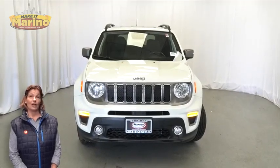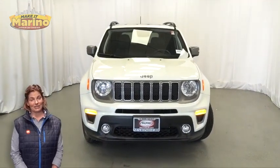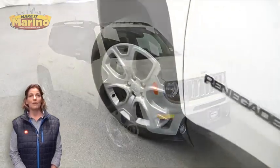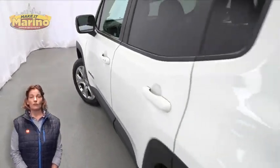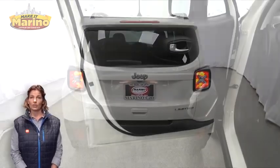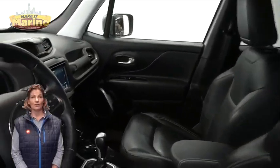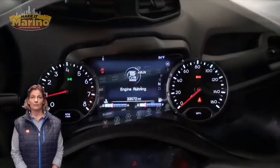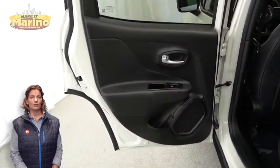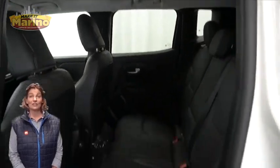If you're looking for a functional compact SUV with reliability and safety for your whole family, then take a look at the certified pre-owned 2020 Jeep Renegade Limited in Alpine White. With halogen quad headlamps, front fog lamps, 18-inch aluminum wheels, rear window wiper and washer, right exhaust tip, heated front seats, heated steering wheel, 33,000 miles on the odometer, 7-inch touchscreen, Selec-Terrain system, split folding rear seats, 1.3-liter turbocharged 4-cylinder engine, and so much more.